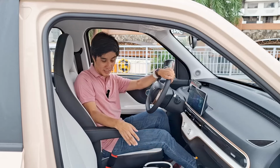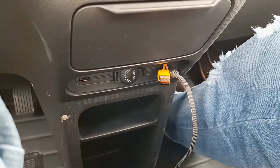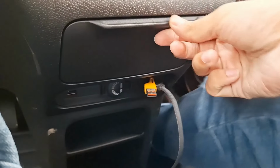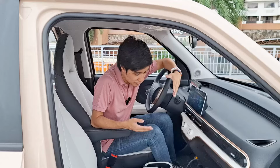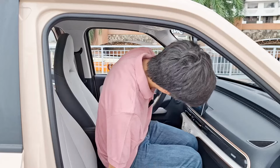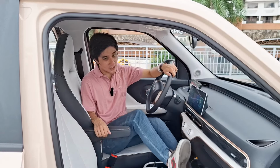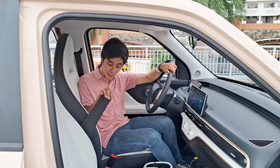And being an EV, there's no transmission tunnel whatsoever, but here in the middle you have a small pocket, along with one each of Type A and Type C USB ports, a 12-volt socket, and more cubby space. And as mentioned, you have no transmission tunnel, so I can just transfer here back and forth with ease. And you can see literally on shot, this has a central armrest. This is such a mood.